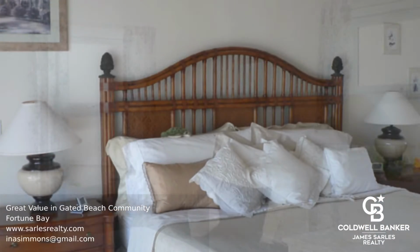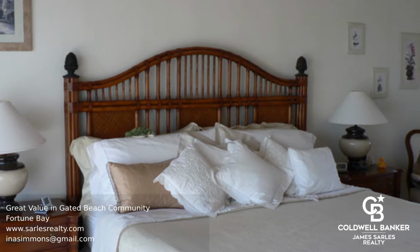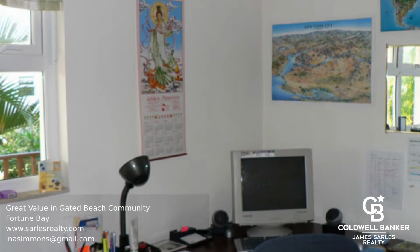Features include owner's clubhouse, two tennis courts, a basketball court, a gym, and 8 community pools. Call for more information.